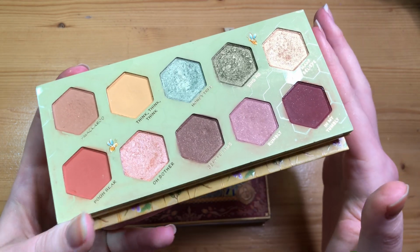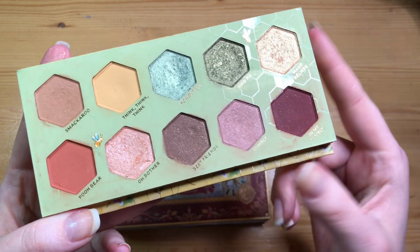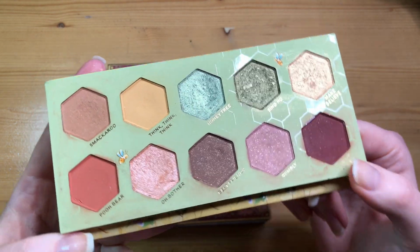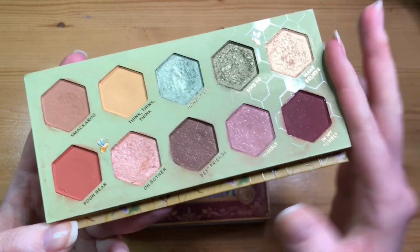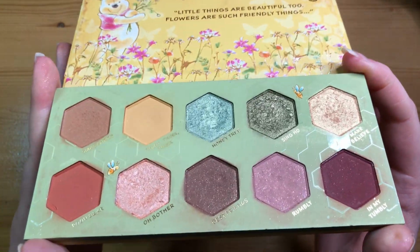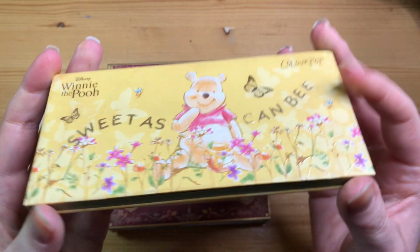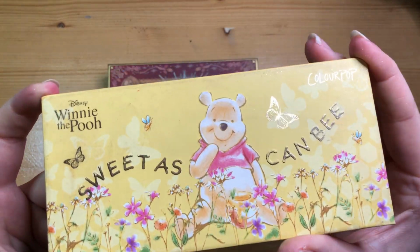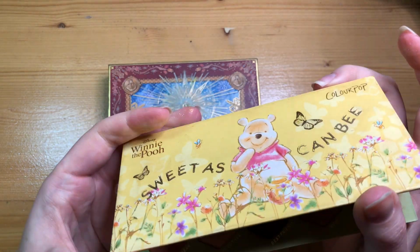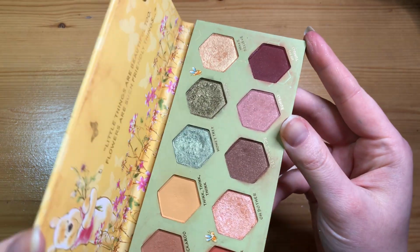So the fact that I've used her 20 times, even with the amount of palettes that I have now and with the amount of hauls that I do and the new makeup that I'm testing, this is pretty good. I don't think this one is in my project pan for 2024. I'm pretty sure that I've managed to get what I wanted out of her, and I will still continue using her, but she's not in my project pan, at least not that I remember.